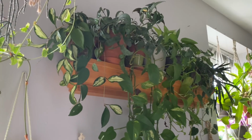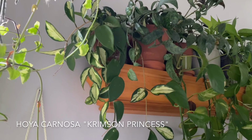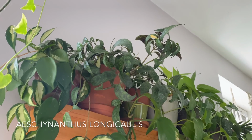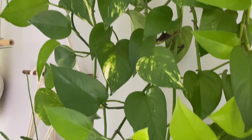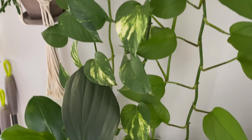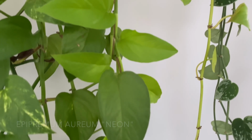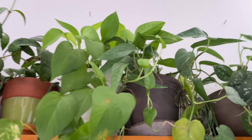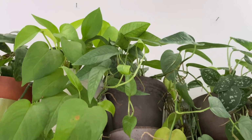So up on this shelf here, this is a Hoya carnosa crimson princess all the way on the left. And then there's an Aeschynanthus longicaulis, or the black pagoda lipstick plant. Then there is a pothos, or an Epipremnum aureum, which is actually another one of my roommate's plants, and this goes all the way down to the floor, so it's been doing really well. And then if we work our way back up, there is an Epipremnum aureum neon, I guess they call it, which is just the neon pothos. And then another pothos, the Cebu blue pothos, but this one's Epipremnum pinnatum, so similar but different.